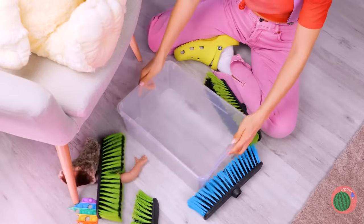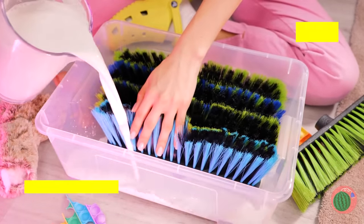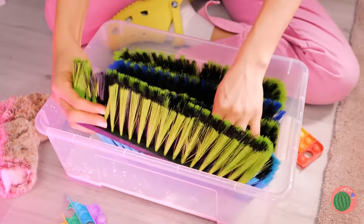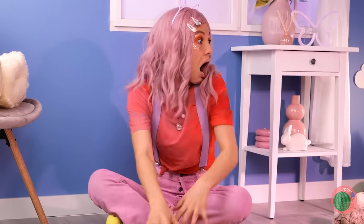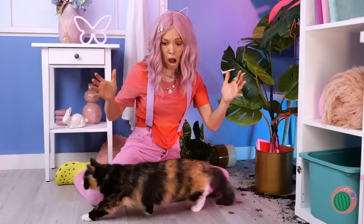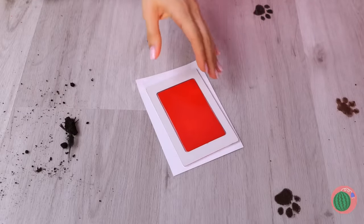Take an empty box and fill it up with a bunch of bristles. Pour a little cement on the bottom, not too much. We want those bristles sticking out, so Kitty can play with them. Uh-oh, hope we didn't use up all our brooms. Hey, there's something in the plant pot. Oh, it helps you make paw prints. And we've got plenty of paws.